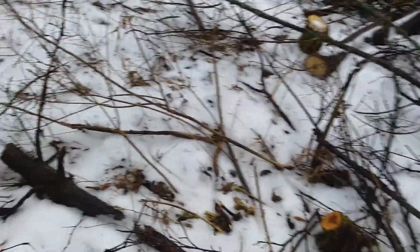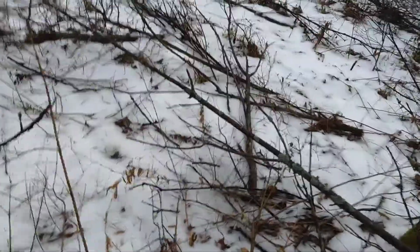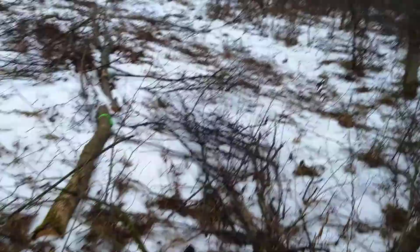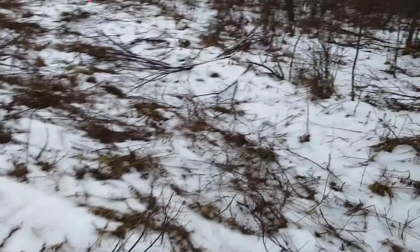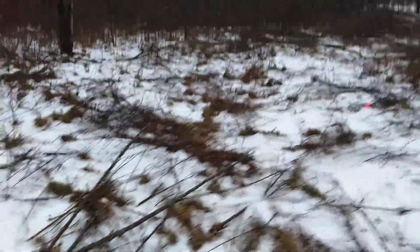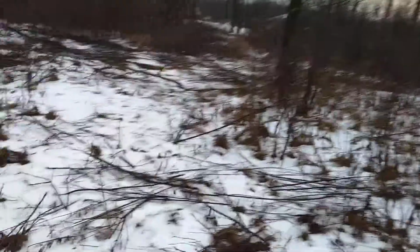Anyway, now I'm into the woods area where there's very little brush. Mostly somewhat bigger trees. Actually, will be quicker. This is the most difficult part here because of so much brush. I am about a little more than halfway.